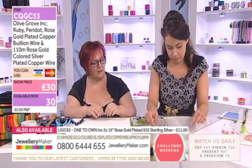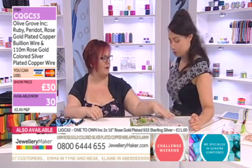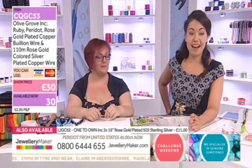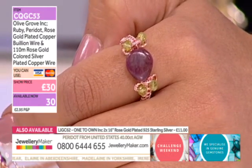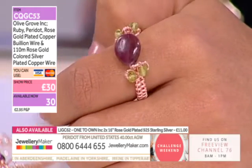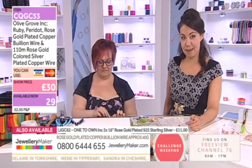What are we going to be making today, please? Well, I'm going to start with the ring, and then I'm going to show you how I did the bracelet with the clasp. So we're going to learn how to make this ring first, with that beautiful wire weaving detail around it. You can see that glorious detail around the side there. So let's get started on making this.